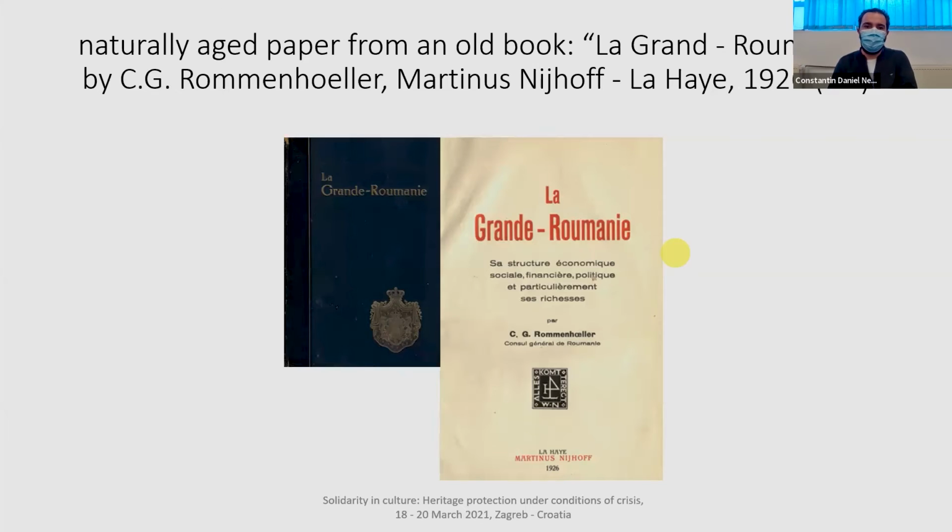Garumani is a book with high quality paper because Omen Höller was the ambassador of Switzerland in Romania between the two grand wars, and was a good friend of our King Ferdinand I.